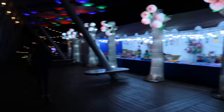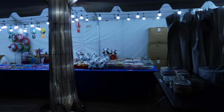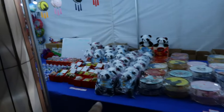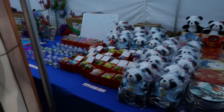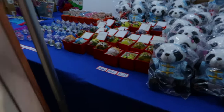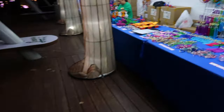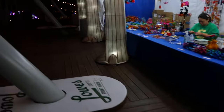And then right here we have this area. Next to the food area is a place where you can buy all kinds of things. They got some drums over here, a lot of artsy stuff. They got some pandas, obviously Chinese. You know, China is very prominent with pandas, things like that. They got some Christmas balls over here to hang on your tree. So they have a lot of good items here, little keepsakes.